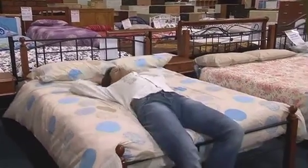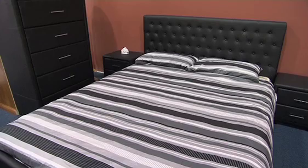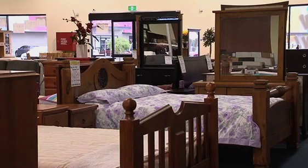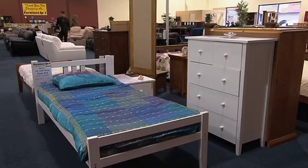I mean, have a look at this. This is a queen bed and mattress for $299. I mean, you could buy 2 of them, chuck one in the spare room, it'd still be cheaper than most places. And to really bring the subject home, you can pick up a TV DVD unit for $19. Much more impressive than the 6 bricks and plank of wood I had through my uni days.